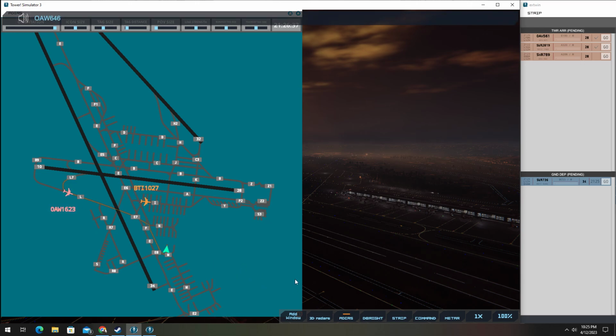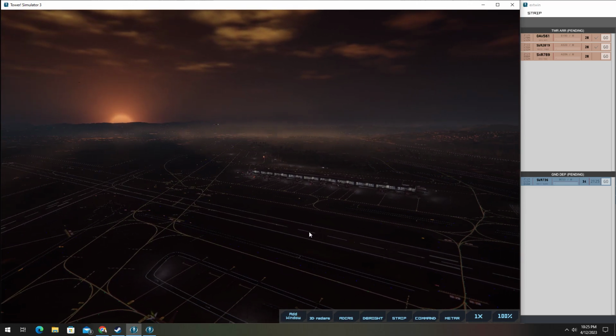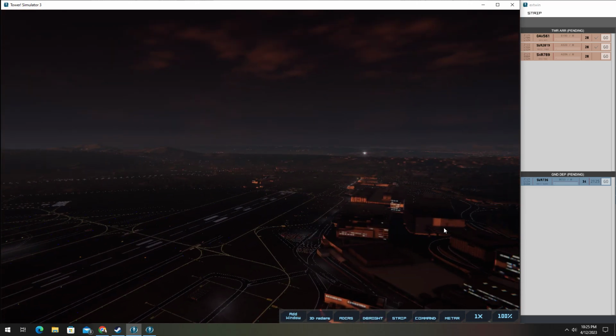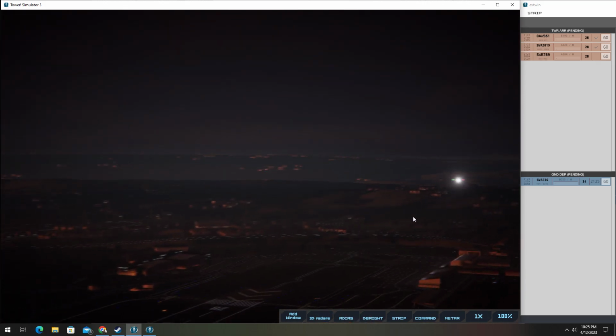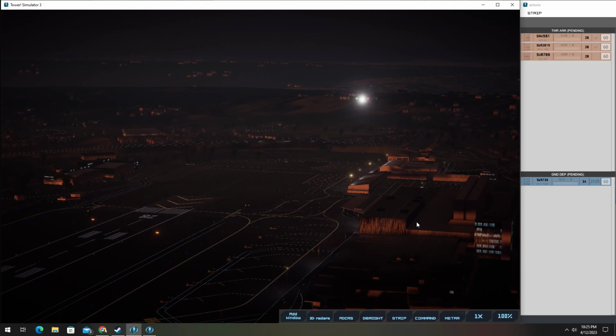Helvetic 1623, cross runway 34. Cross runway 34, Helvetic 1623. Swiss 736, contact departure. Roger, good evening.